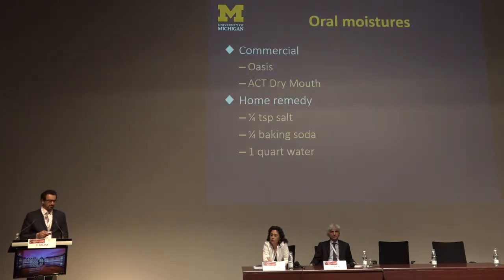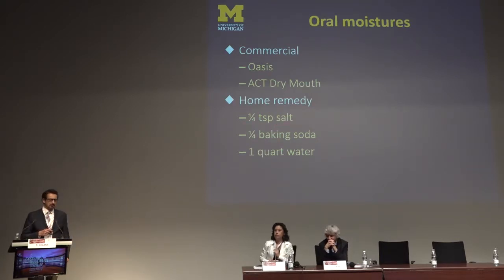and continue to drink water on a regular basis. These are the different commercial dry mouth medications that are available that you can put in your mouth while you're sitting here, so there's enough saliva that the mouth can produce. And if you want to make a home remedy, you can try 1/4 teaspoon of salt, baking soda, and water, mix it, and keep on sipping it.